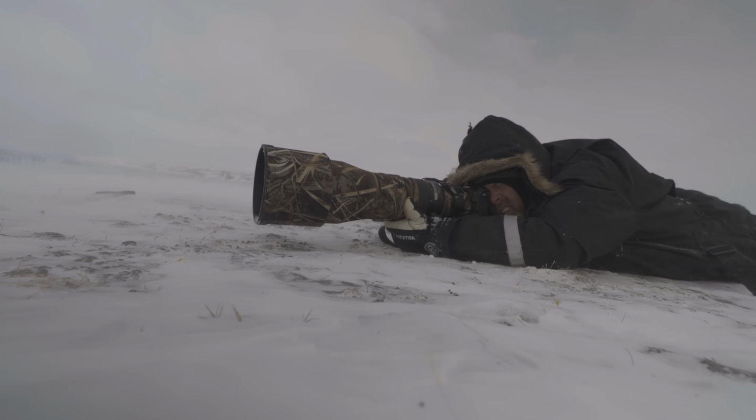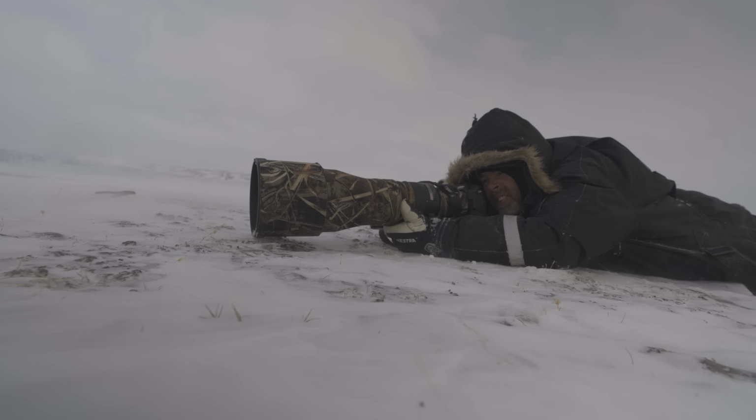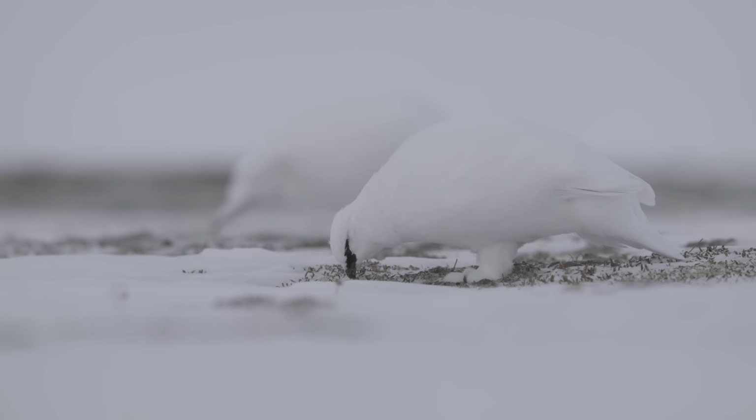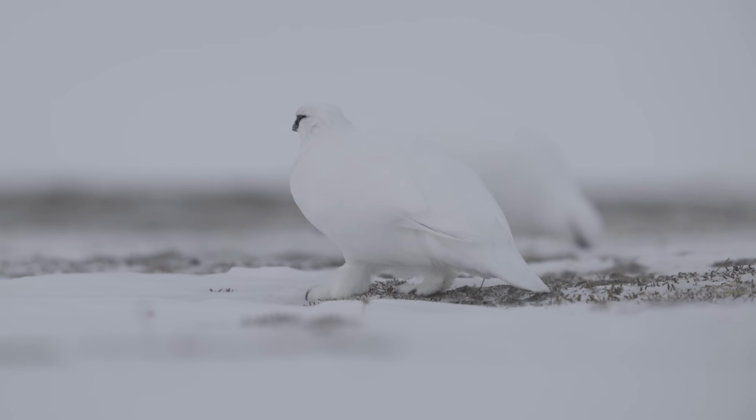The ptarmigan in Svalbard is a tough bird and is built for this kind of condition here. It's 40% larger than the mainland rock ptarmigan. It's cool to see how their feet are built to walk upon the snow, with large feet covered with feathers.